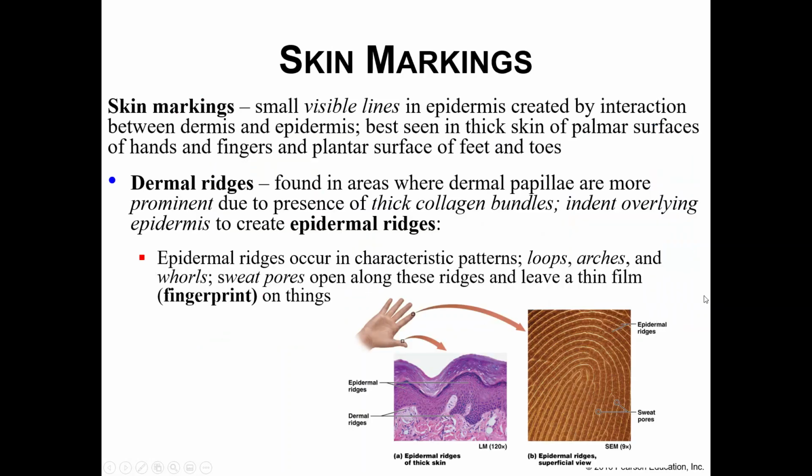So, skin markings. You have small visible lines in the epidermis that are caused by an interaction between the dermis and the epidermis. You see these best in the thick skin of your palms, of your hands, your fingers, and you can even see these in the plantar surface of your feet and your toes. So your palms and your soles again.